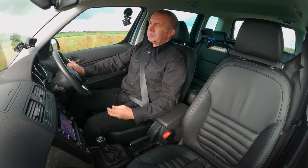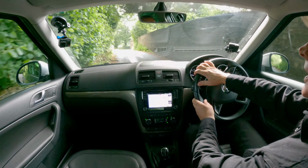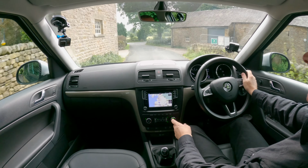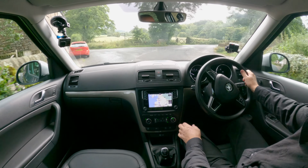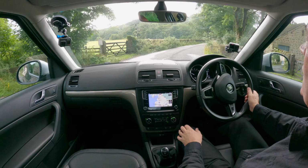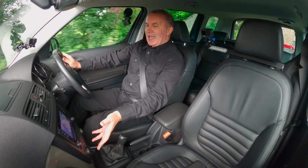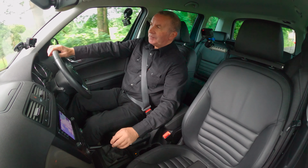The sat-nav system, very, very good. Easy to use. And again, easy to use controls. There you go. That's heated seats on and off, 3-position heated seats. The Aircon Display is very functional.